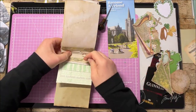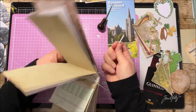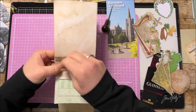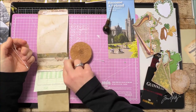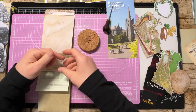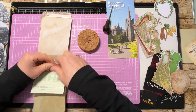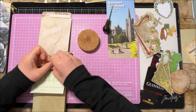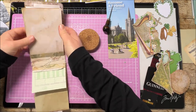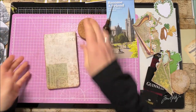And then I'm just going to take my needle through, bring it back through the other side. There we go, nice and simple, nothing too complicated there. And I'm going to do my bow on the inside so that the outside is kept nice and neat and tidy, because it'll be obviously sitting on top of a journal page. So hopefully that will work now. So there we go, nice and tidy there.